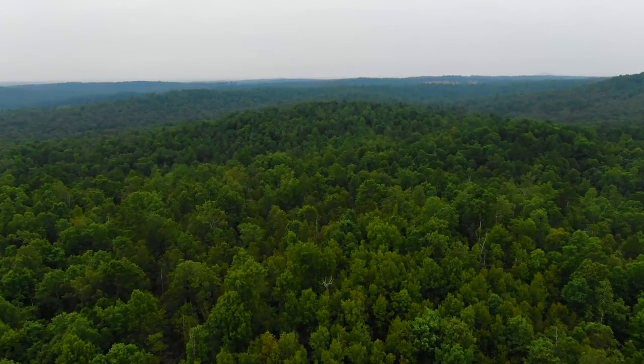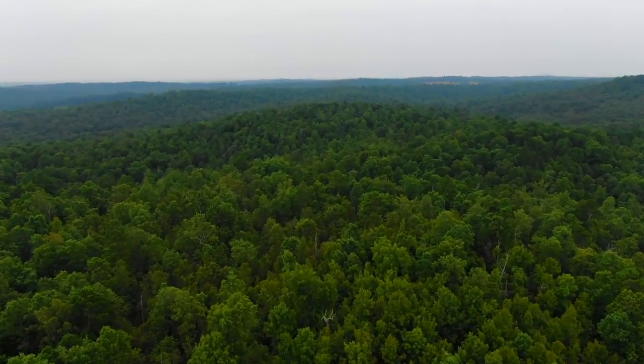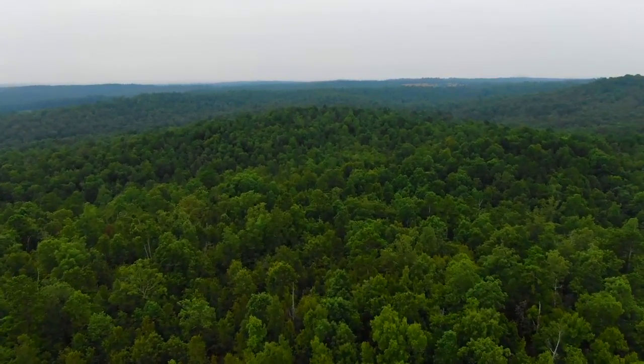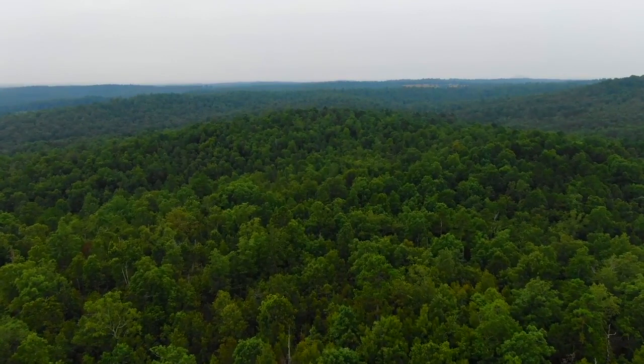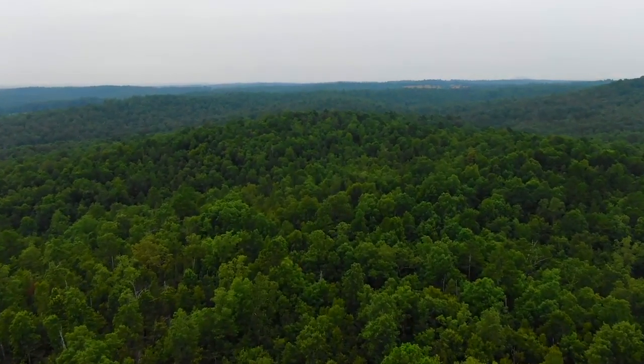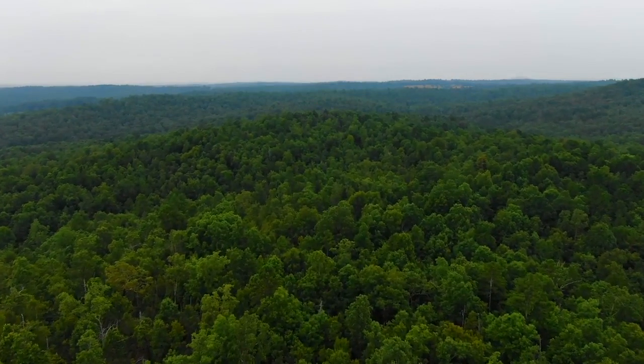As we look southerly, if you see that knoll directly in front of us, that is directly on the property. And you can look at the topo map to see what we mean by that. But essentially, more or less the whole top of that knoll is right on the property.